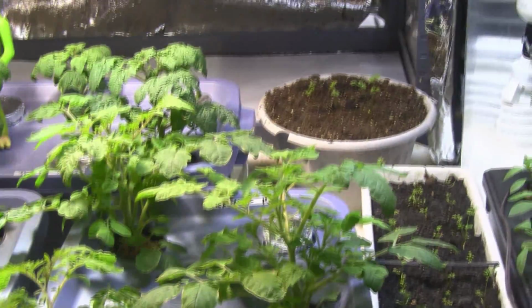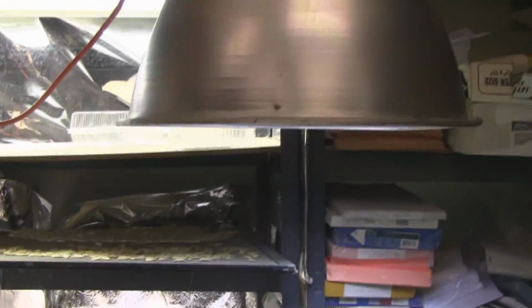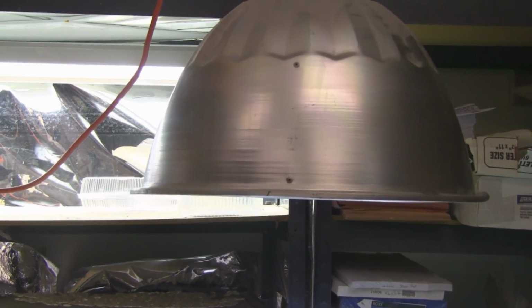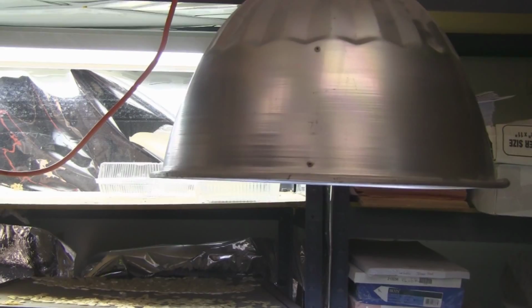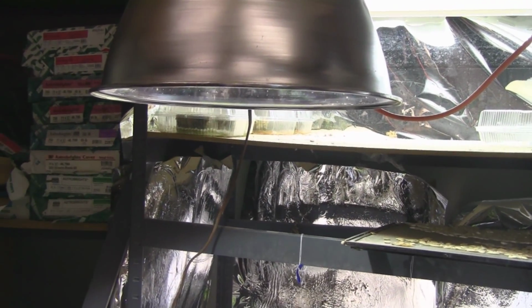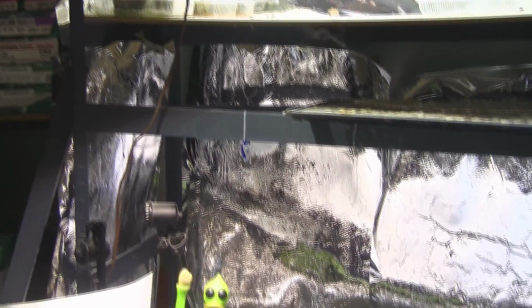And I'm also going to switch out one of my metal halide bulbs and put in a high pressure sodium light, and that'll help out with the flowering. One of the lights I'm going to keep as a metal halide, so I have a good combination of the two.